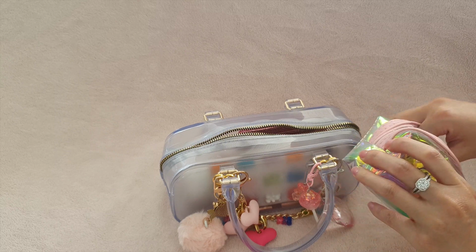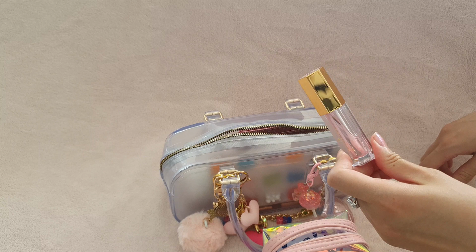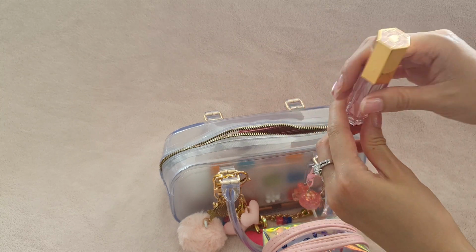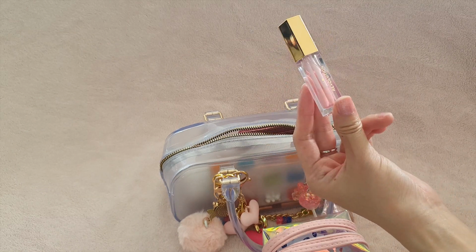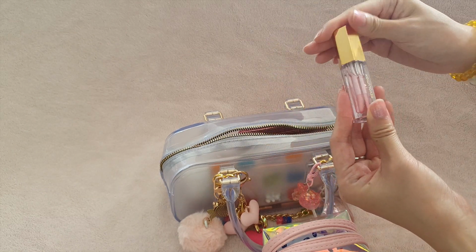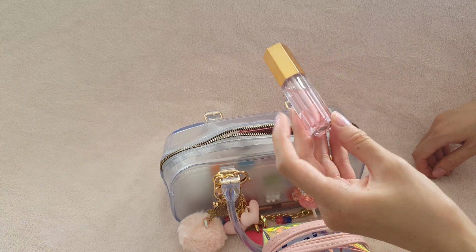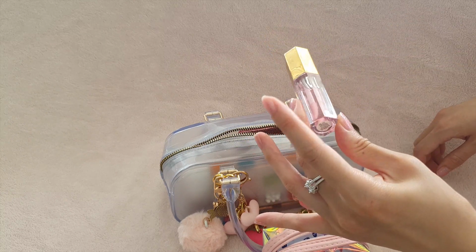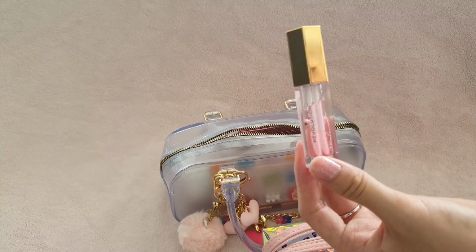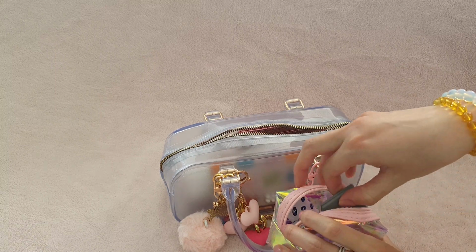And then I have, let's take this one, lip oil from Revolution. Yeah, it's part of this honey collection, I believe. I think they also have a yellow one that is more like honey flavor. This one is more floral, I would say. Just transparent. It doesn't have any color. It's not a tint or anything.